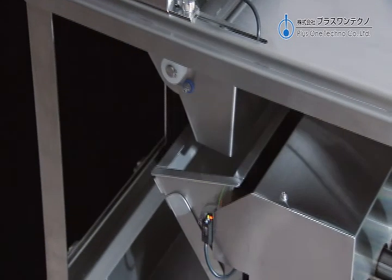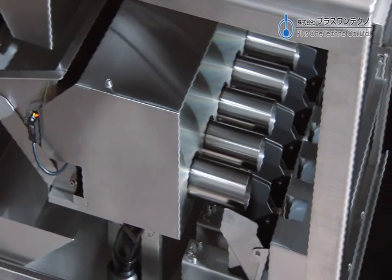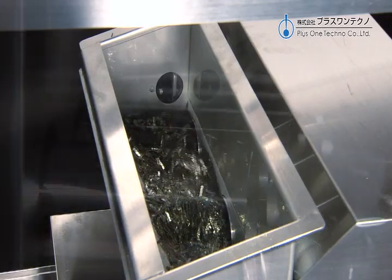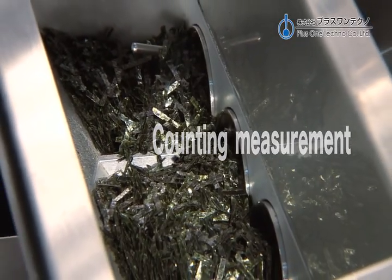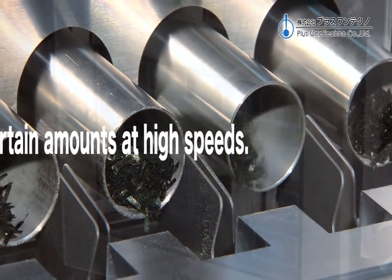The Petit Scale Series incorporates a pipe feeder system that our company has invented. Materials are fed by the pipe feeder, and through automatic measurement, mix measurement, and counting, enabling materials to always be fed at high speeds and in certain amounts.